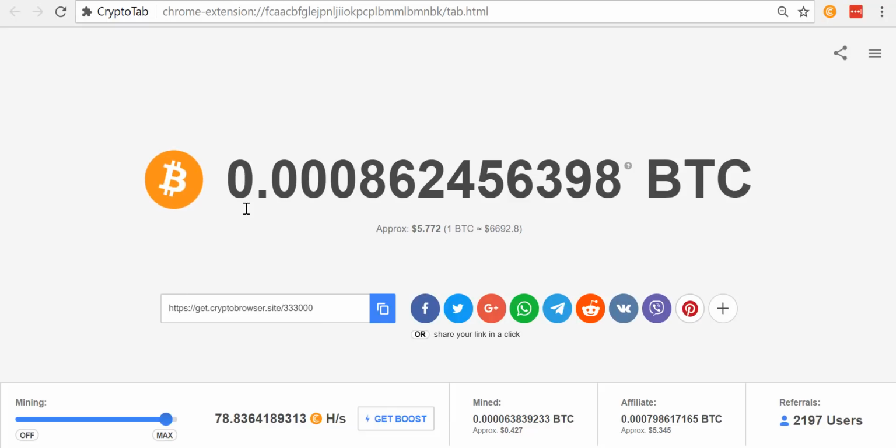So I'm going to make another video today, but real quick, I'm going to be talking about daily divs, and I want to make some explanations a little bit clear. But first of all, here's where I'm at currently on my CryptoTab browser. I keep this browser running practically every day, and this is the most passive thing I've ever seen or ever done, and I use this browser a lot.